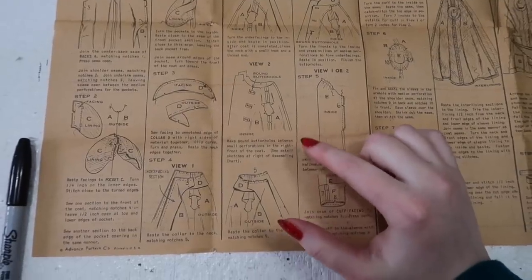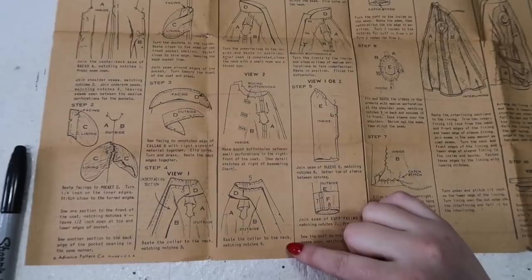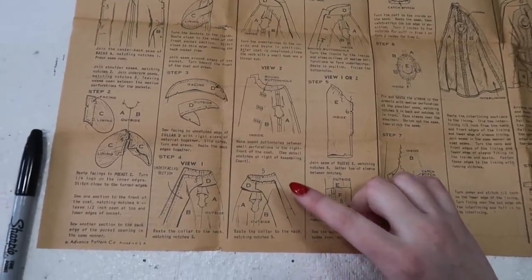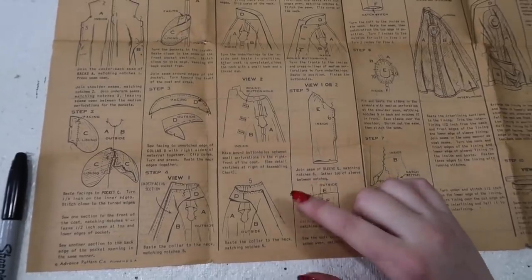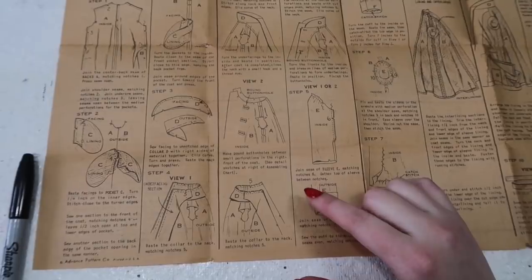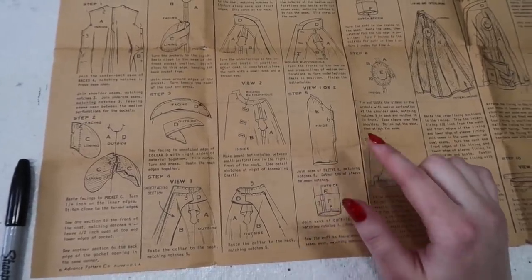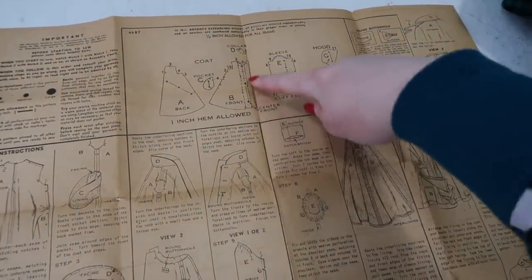The next steps for view 2 involve the collar. So they want you to baste the collar to the neck, matching notches 5. And once again, they have the diagram that is like 3 steps farther along than the instruction, which makes this sort of confusing, but it's basically just matching the notches and basting the collar on with the right sides facing each other. Easy peasy.